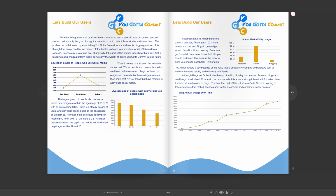So let's build our users. We just started talking about that. Some education levels for people within social media, because essentially what we're doing is we're sharing blog stories. We're building extended stories of everyone, and then giving the functionality of sharing that stuff. So social media is pretty much my icon for how I'm going to determine who's going to be able to use my app, because essentially it is a version of social media. The majority of people who do it are people who are at some college level of education, a bachelor's degree, something like that. Anyone that's had college or above is the second highest person to use social media, and the lowest is high school.